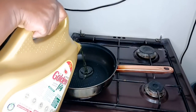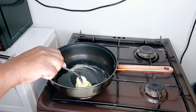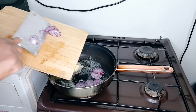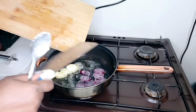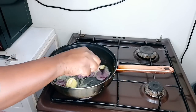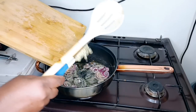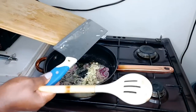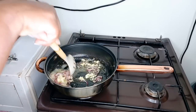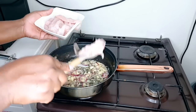I want to cook some chicken breast. I'm adding some oil and also some butter because I just want this chicken breast to taste garlicky. So I'm going to add in a few chopped onions and also chopped garlic. After that, the only spice I'm using here is garam masala. And then I'll be adding in the chicken. Mix well, add in a little bit of tomato paste, and also we'll be adding in some natural yogurt.